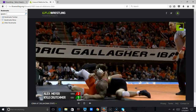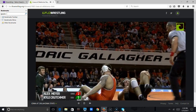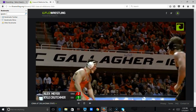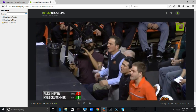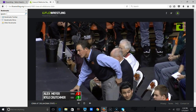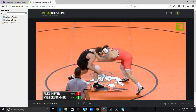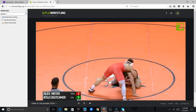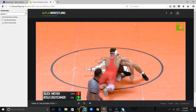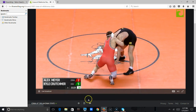No change. 28. So at this point, 2 takedowns needed for Meyer. So Meyer needs to go big. I think he's got a better shot at getting a feet to back. Probably then. Well, Crutchmer says, let me hear it. Shot from Meyer. He's going to maybe look to peek out. Front headlock. Crutchmer's got that chest strap. 20 to go.